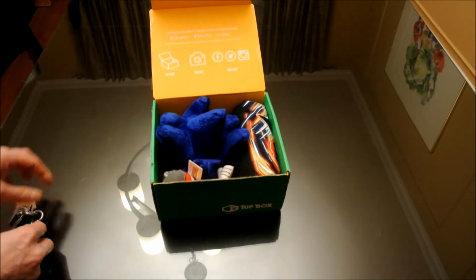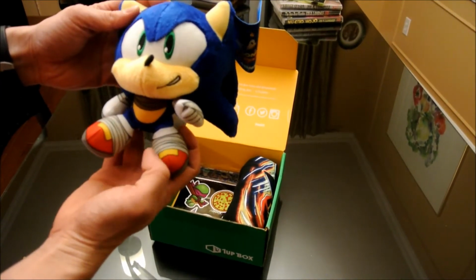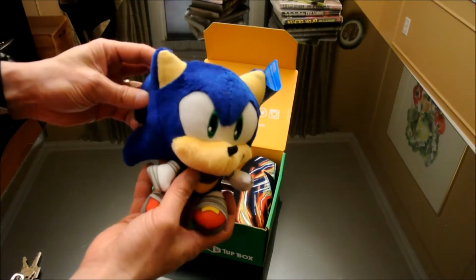Ooh, so I'm seeing some nice colors. That's a big... I think the term is chibi style, when they've got a big head.